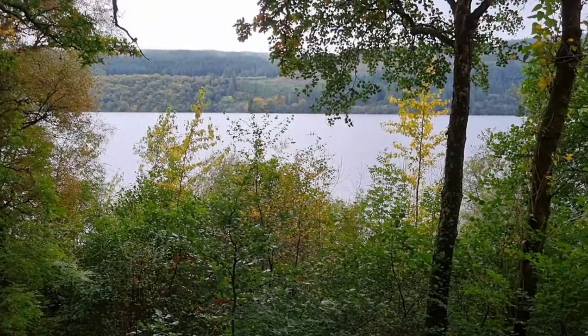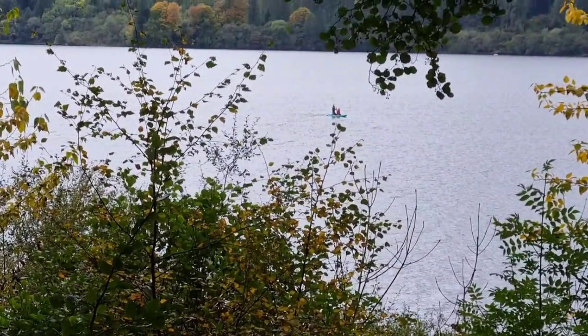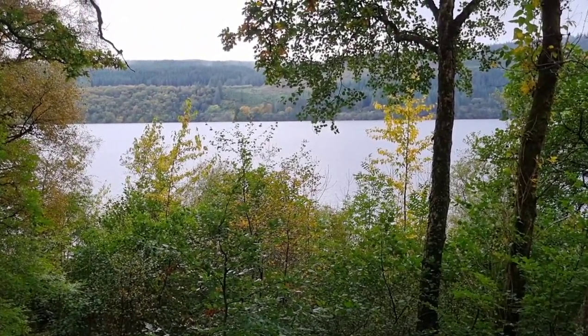Up to the van, I've got a really good view of them out on the lake. They are quite far out, I think they're probably in the middle of the lake now.